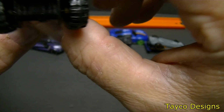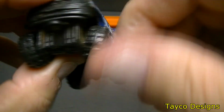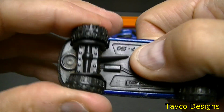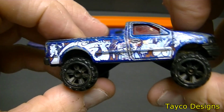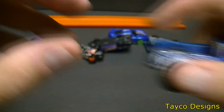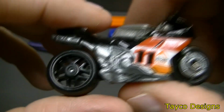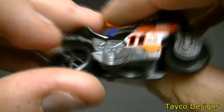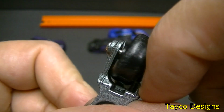Here we have a dirty truck. Very played with. Whoops, I'm sorry. Very played with truck. Lots of hours on this thing. It is fixable. In fact, I'm the one that's going to fix it. 97 F-150. Put it in the bin. Here's one for the bin too. Motorcycle. No, I'm just going to put this in the go away stack. Not really my style. This piece is broken off right here. Put it in the stack to go away.